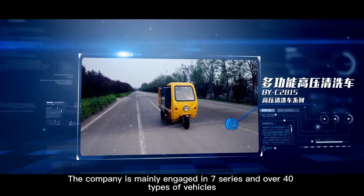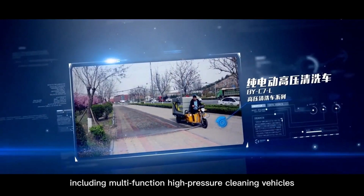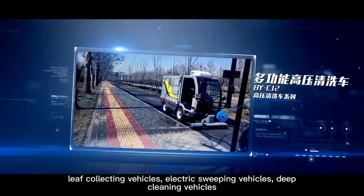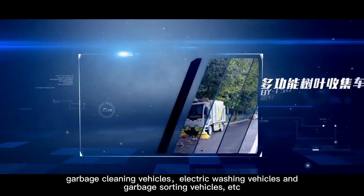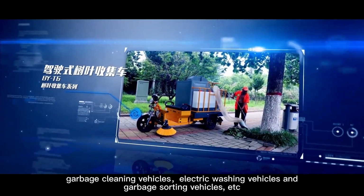The company is mainly engaged in 7 series and over 40 types of vehicles, including multifunction high-pressure cleaning vehicles, leaf collecting vehicles, electric sweeping vehicles, deep cleaning vehicles, garbage cleaning vehicles, electric washing vehicles and garbage sorting vehicles, etc.